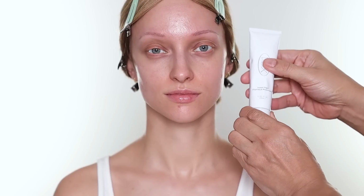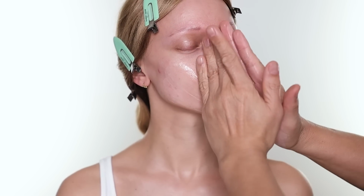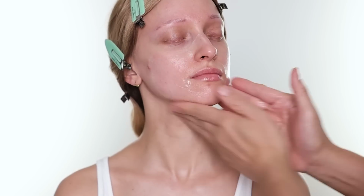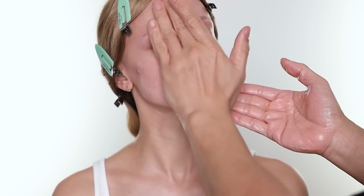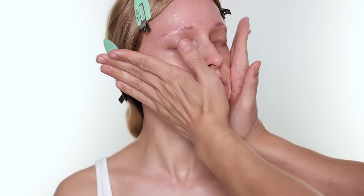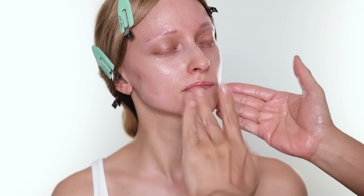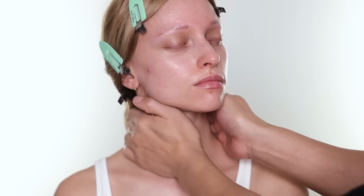The last product I'm using is from Dew. It's Instant Angel Lipid Rich Moisturizer. Sorry. This is a rich moisturizer. It helps to create a barrier from the environment. It's great for under makeup. It contains ceramide, glycerin, and sodium hyaluronate. It's really rich but not greasy. It works well for dehydrated skin.